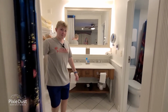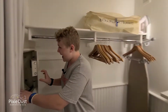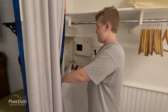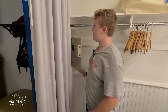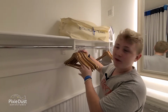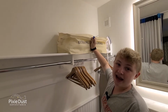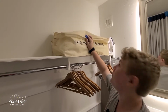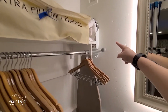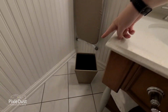All right. Can you show us around? Yes, of course. We come back over here, and we have a nice big safe in the corner, which you set the code for. You can imagine the kind of things you put in a safe. Places to hang up your shirts, coats, whatever. And then you have your extra pillow and blanket, which you know is unopened and clean because of these little seals. And then you have your ironing board there in the corner, in case you want to get fancy and dress up.